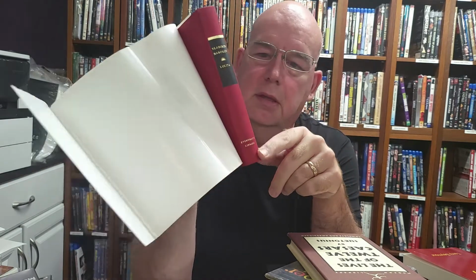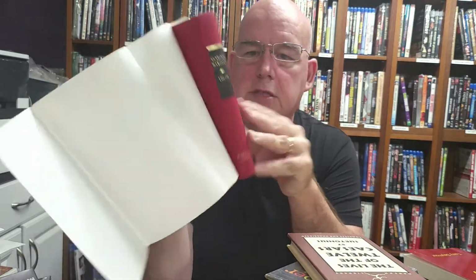So it was nice, but the problem with that is those plastic parts of the dust jacket would yellow very quickly, and so they would look like crap. So they stopped actually doing it. They stopped making them that way.